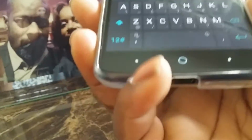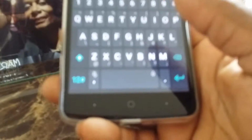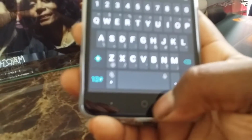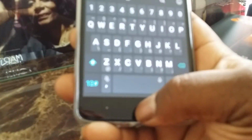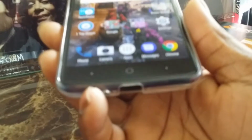Now let me say something too. There are no physical buttons on the screen. You got your light up animation. This is my camera's really getting on my nerves here. Come on, focus. This is a capacitive. So this is when it's charging. That's a home button too, but when it's charging, it does light up when it's charging.